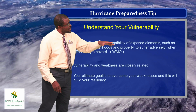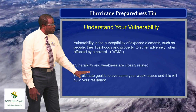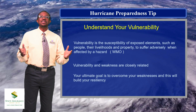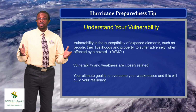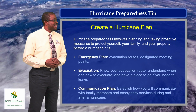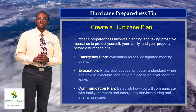And the next slide says you have to understand your vulnerability. It's basically simply your weakness. And your overall goal is to overcome your weakness, and this will help you to build your hurricane resiliency. Remember, the ultimate goal is to save life and property. But sometimes it's not even possible to overcome your vulnerability in total. So what do you do in those instances? Create a hurricane plan.